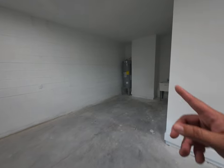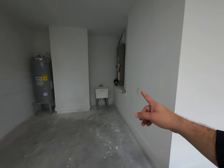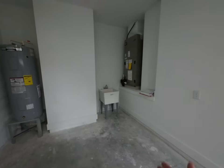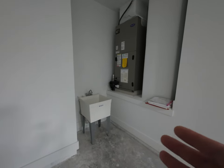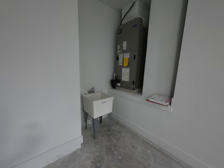Now, the water heater is going to be over here. The AC handler is going to be over here as well. And they have this nice wash station here. So if you want to wash your pets or maybe wash some other objects within this garage, you've got plenty of space there as well.